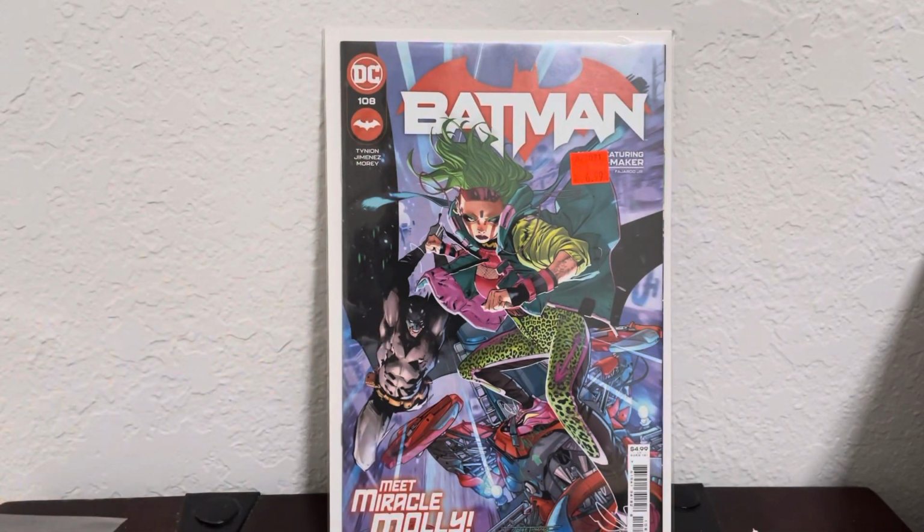The next one here, we've got Batman number 108, which is the first appearance of Miracle Molly. That's the first full appearance of Miracle Molly, the first appearance of Squeak, the first full appearance of Master Wise, I think it is, what I wrote there, and also the origin of Peacekeeper 01. So quite a few first appearances there. Pretty cool. And that's a neat little cover. This cover is nice too. This cover I actually do like.